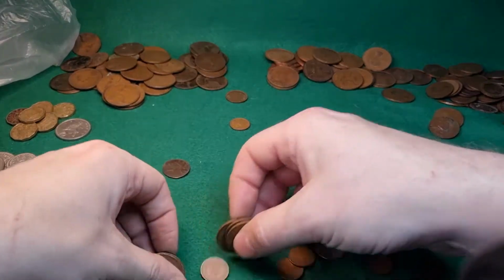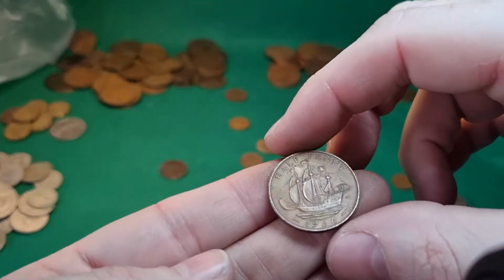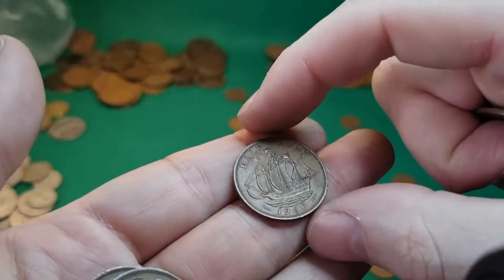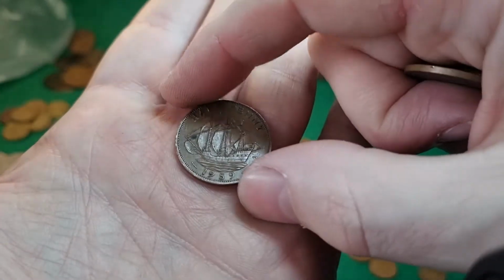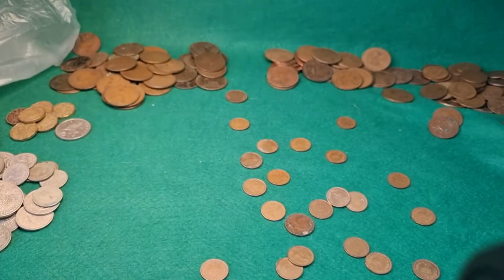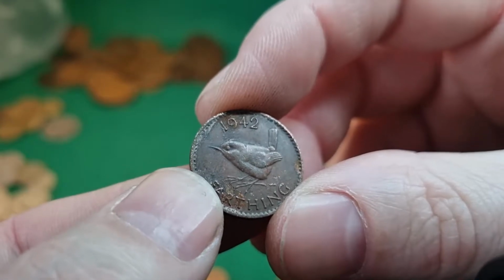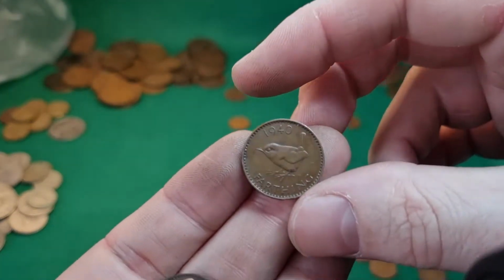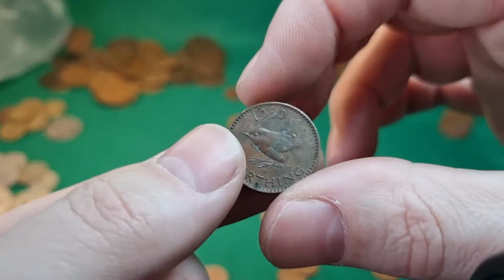Alright, what have we got left? That was a sixpence from 1960. 1966. 1944. 1960. 1965. And 1959. And in this lot we have some farthings to look at. I am putting together a bag of farthings for a hunt, so these will go in there. And then we can hunt through them and put them in a date run. That was 1942, 1940, 1950.